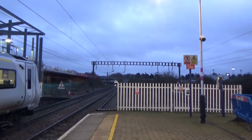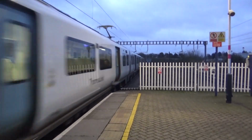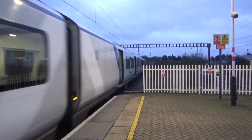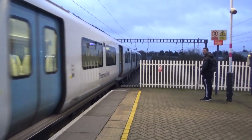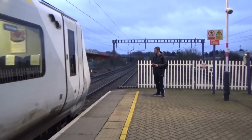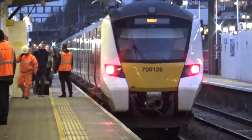This one's ours. And arriving now is the delayed 1553 Thameslink service heading to Bedford from Brighton, which is 700-126. Right, up on now, 700-126 with the 1553 Thameslink service to Bedford from Brighton.